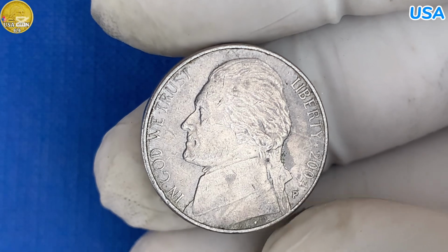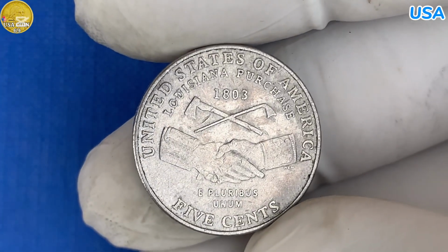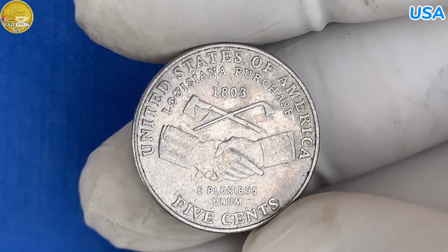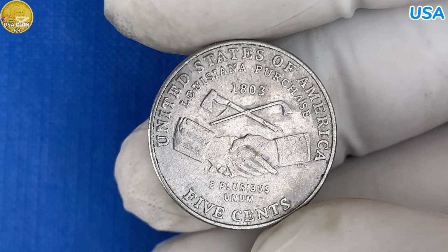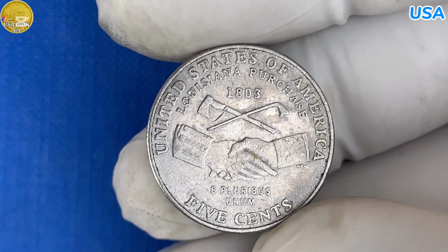The 2004 version of the Jefferson nickel is part of the regular coinage minted during that year. It doesn't seem particularly unique when you look at it, but there's a reason why collectors pay close attention to these nickels. First and foremost, the condition of a coin plays a huge role in its value.